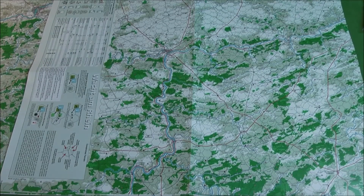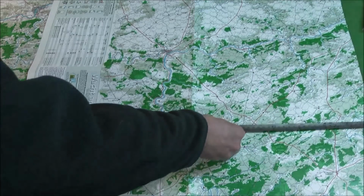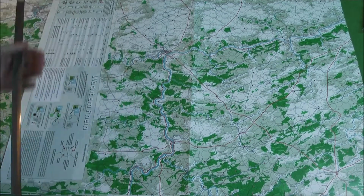So these are the 4 maps that fit together to make the campaign battlefield. The 2 westernmost maps are smaller than the 2 easternmost maps, and the north of the westernmost maps also has another set of charts and aide-memoire to playing the game. Just look at the dimensions. That's 28 inches or 71 centimetres by 22 inches or 56 centimetres.